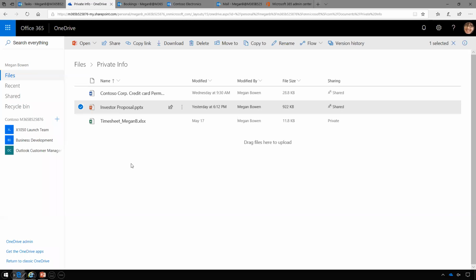So a couple things there too. When you're sharing files and you're sending out those links, that's the point at which you could say, don't allow them to copy it or download it or print it.